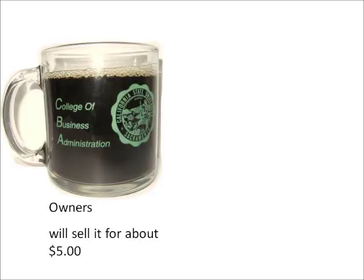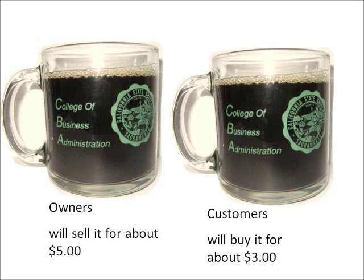On average, owners of this mug will sell it for about $5. On average, customers will offer $3 to buy it. Why this difference in price? Ownership adds value to the item. This is true not just for mugs, but for stocks and bonds to candy bars and tickets to the Super Bowl.